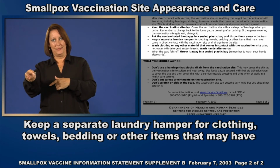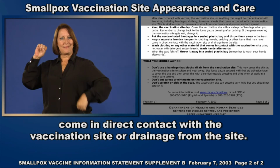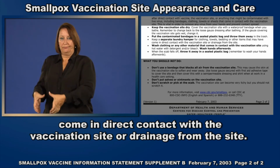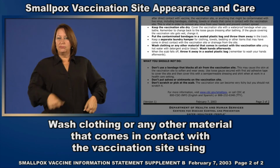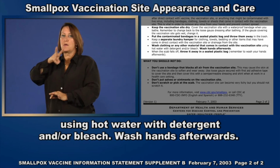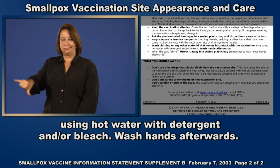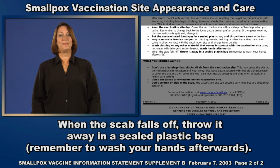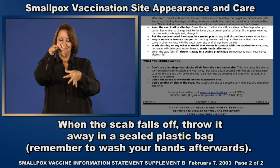Keep a separate laundry hamper for clothing, towels, bedding, and other items that may have come in direct contact with the vaccination site or drainage from the site. Wash clothing or any other material that comes in contact with the vaccination site using hot water with detergent and/or bleach. Wash hands afterwards. When the scab falls off, throw it away in a sealed plastic bag. Remember to wash your hands afterwards.